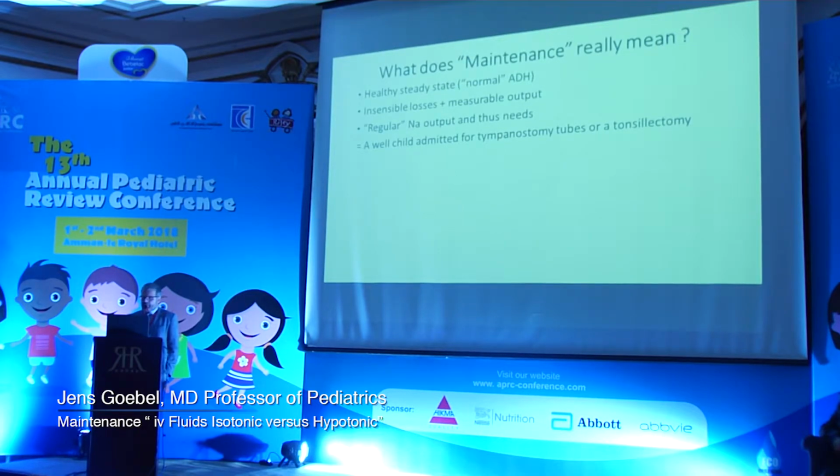I picked some ENT surgeries here. In them, you can probably, without thinking too much extra, apply this maintenance concept, because overall they should be pretty much in steady state. And what does that mean?